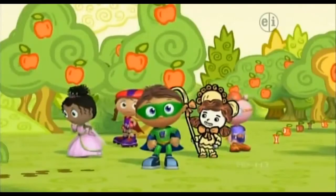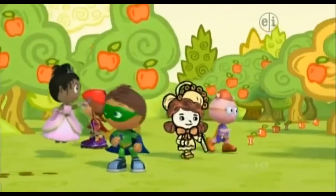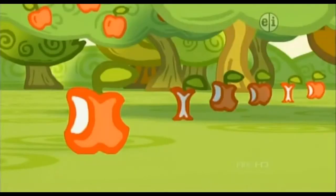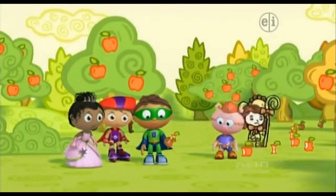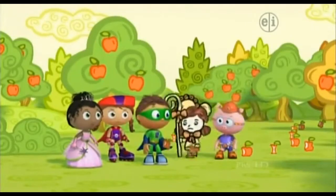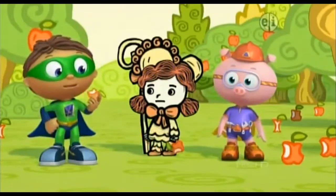I wonder if my sheep left us any more hints. Let's look. Apples. And they have teeth marks. But not just any kind of teeth marks. They look like they were made by... sheep. My sheep. They must have been hungry.